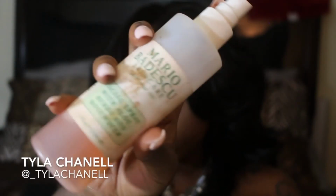Pulling the look together, I'm using the Mario Badescu Rose Water, and I'm gonna bathe in it. Yes, darling, bathe. Time to get it together, bud.